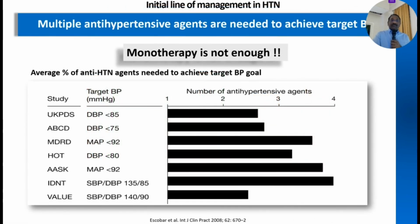See, these are all the drugs. Trials: UKPDS, ABCD, MDRD, HOT (hypertension optimal treatment), IDNT, VALUE. In all these trials, the target diastolic blood pressure is 85 or 90 or less than 90. As for the number of antihypertensive agents used, no trial used a single drug, monotherapy. Most of the trials used 2 drugs or 3 drugs, some trials even 4 drugs, like your IDNT trial. So that means that most of our hypertensive individuals need 2, 3 or even 4 drugs to reach your target blood pressure of less than 130 by 85.